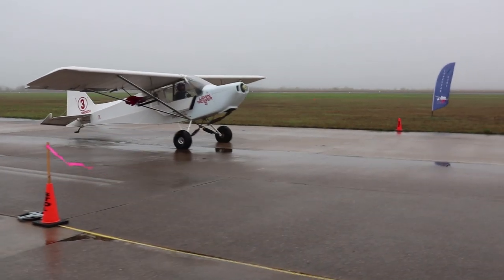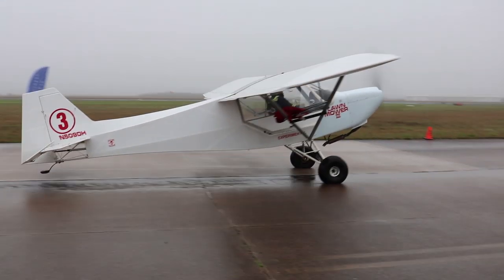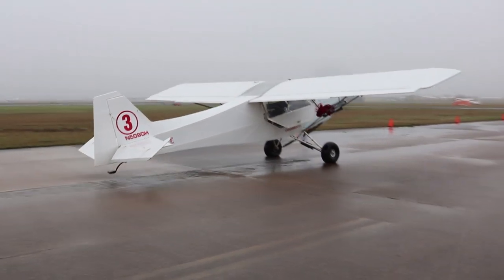The rain caused flooding in the grassy area originally planned for the competition runway. So they had to move everything onto pavement.